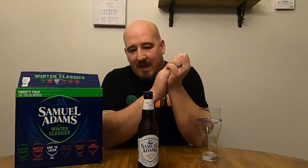The ugly. The fact that it's the same lineup as last year means that we got Sam 76 in here again. Look, it's not a bad beer, but this is my own personal red-headed stepchild. This beer does not belong in the fall and winter packs. I can see it in the summer. I'd even allow it in the spring, but it's like the old days when we used to get Boston Lager and Sam Adams Light in the variety packs.